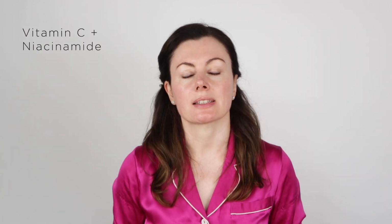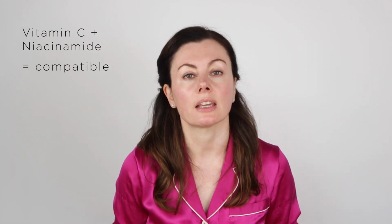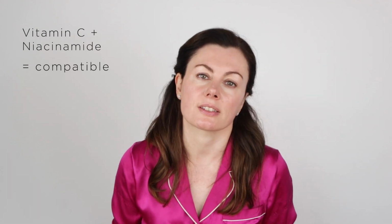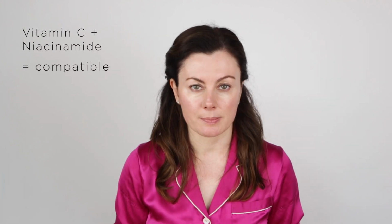Now, there's a lot of anxiety around using vitamin C and niacinamide together, and I want to reassure you that that's completely fine as a combination. The anxiety was based on an old study, and newer formulations ensure that the two are entirely compatible. And I'd even go as far to say synergistic, because they're both particularly helpful in skin that's been exposed to UV rays in the past.